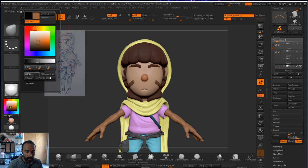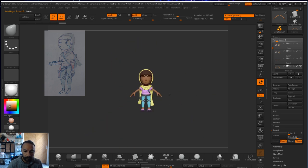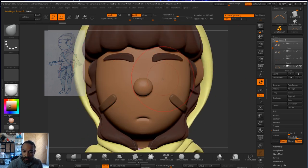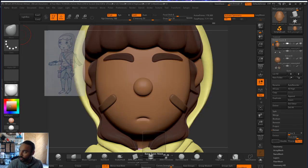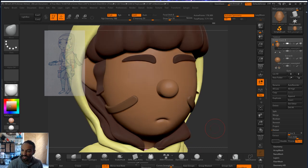I'll pick a better skin color as I go. Yeah, need a little bit more, but that's fine. Let's come around here and add the eyes. So for the eyes, I think I'll use a couple of spheres again. Let's see, should I use a sphere or should I use a cube? I think first thing I should do is save.